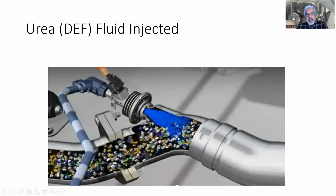So with that said, DEF fluid is injected. It readily converts almost within microseconds. It converts to ammonia, and it is the ammonia that breaks up the NOx. So if there's inadequate NOx reduction, it could be maybe I got a clogged reductant injector doser, or I can have poor quality DEF fluid, or it's just not hot enough. It's too cold. All right, so that's it.